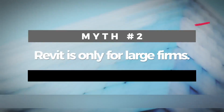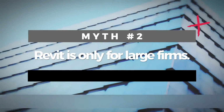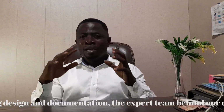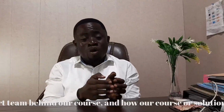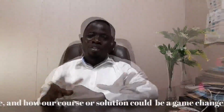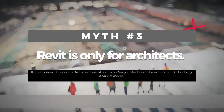Myth number 2. Revit is only for large firms. This is not true, because actually, BIM or Revit is the creation of the real building in a virtual form. So it doesn't really matter whether it's a small project or a large project. The benefit cuts across.